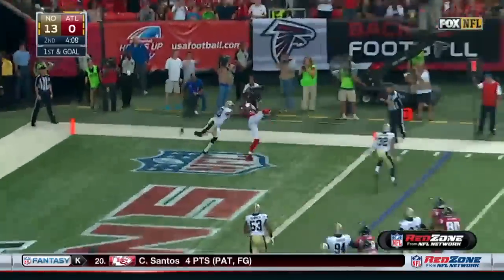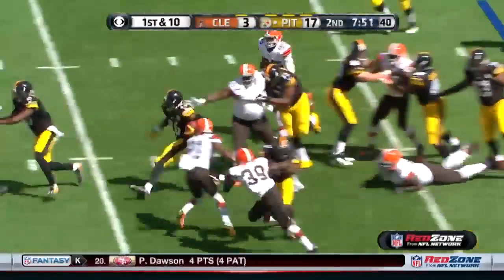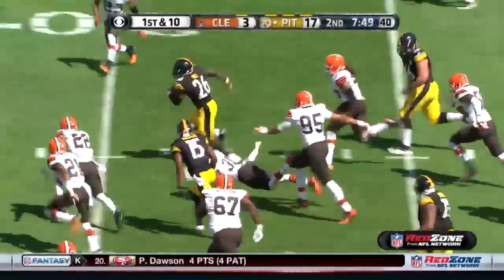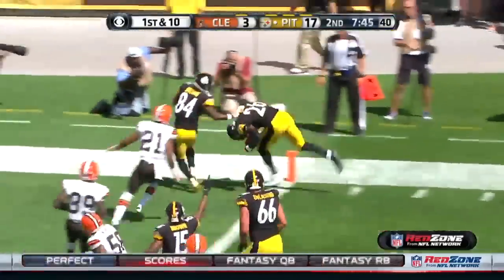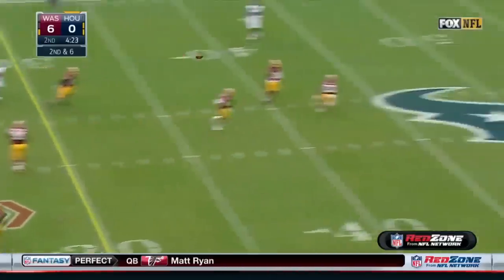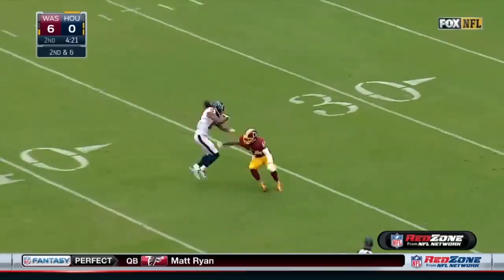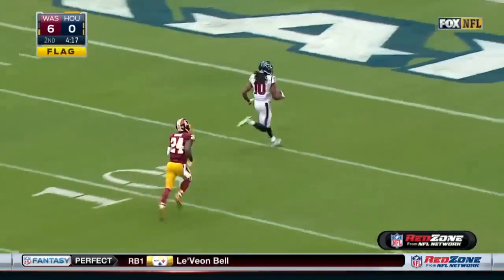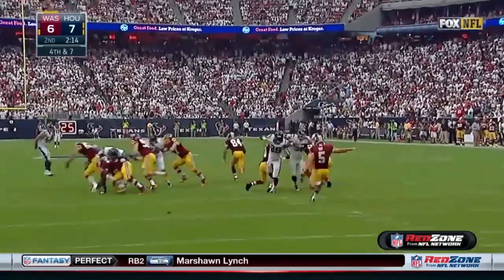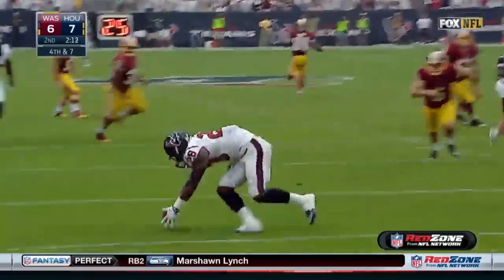Ryan looking for Ryan White. Maybe on Bell the cut. Bell breaks a tackle. Bell trying to go all the way. Le'Veon Bell, touchdown. It's Patrick all day to throw wide open. DeAndre Hopkins, he will go to the end zone. 2 minutes to go. And it's blocked. Picked up.